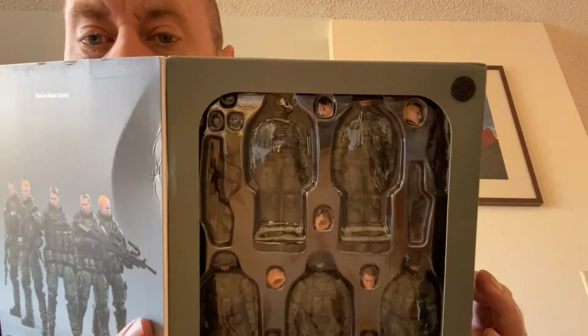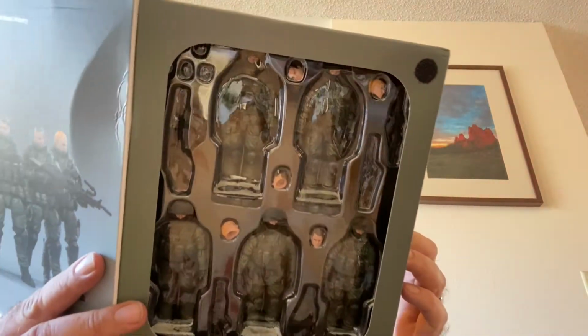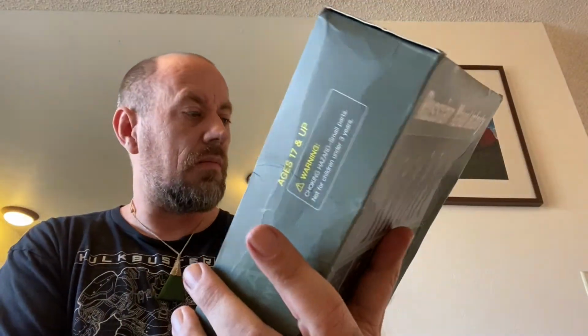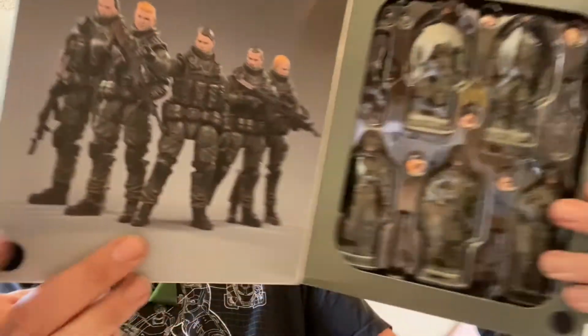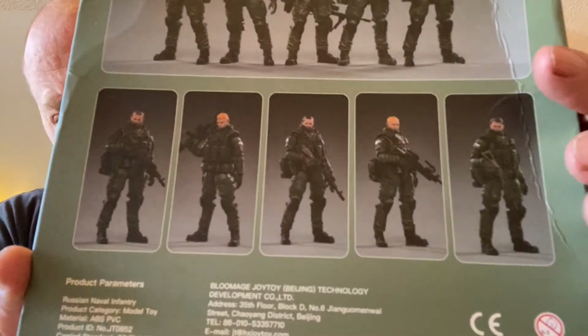But this looks like it's a window box. Mine got kind of beat up on the way in from China. It was in a bubble mailer. But as I am not a mint in box collector, I don't really care. So it looks like we have interchangeable heads, which looks pretty cool. So yeah. Nice picture of the nice box art there. On the back, the team, and then one each of the figures, as you can see.